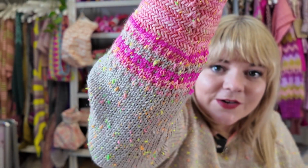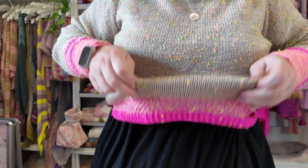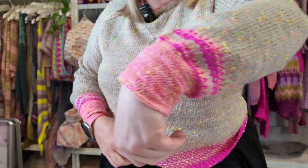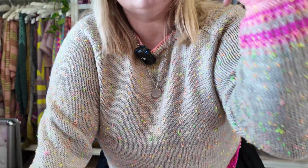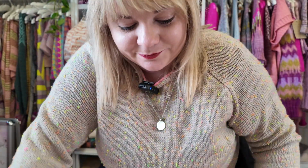I'm wearing a beautiful new sweater and look at the cuff. How amazing is that? It is called, I just looked it up, Ebbs and Flow Raglan by Tiff Nealon. It is absolutely beautiful. And Katie knit this amazing sample. I'll show you the bottom there. Can you see the rib? It's herringbone on the sleeves, and it's using our neon nep in pampas grass, and then contrast. Look at that herringbone. I absolutely love it. Very excited about this sample. I will be doing kits.